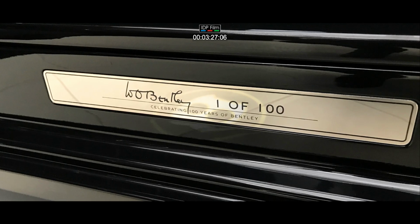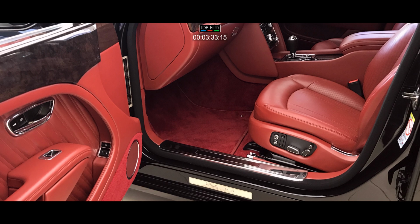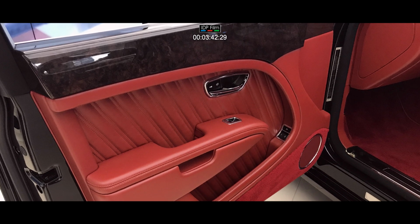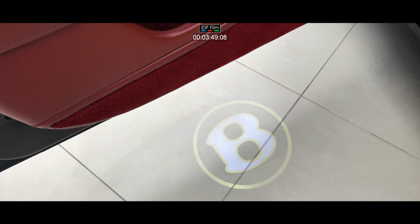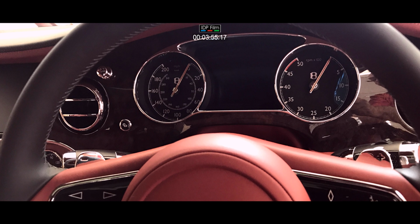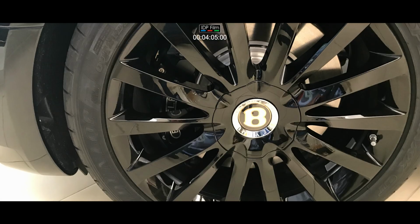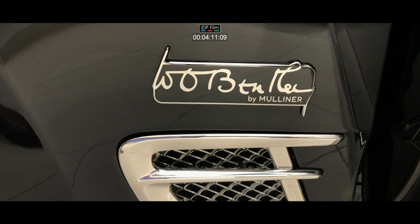And there's a plaque on the sill, one of 100, limited edition. Beautiful car. And it's powered, as I said, by a 6.7 litre V8. The colour of the leather, they call it fire glow. And there's the plaque that adorns the Bentley.